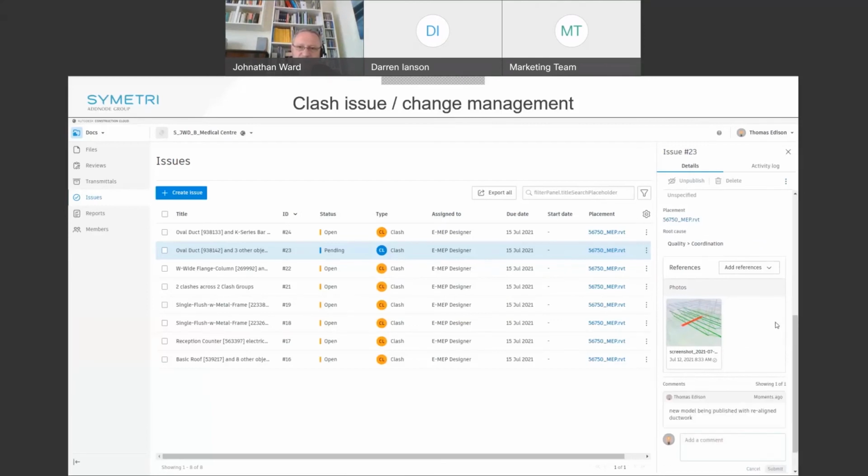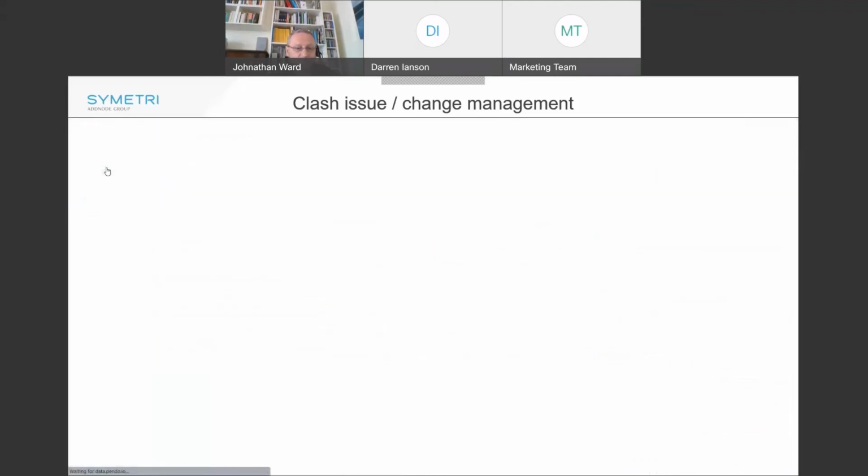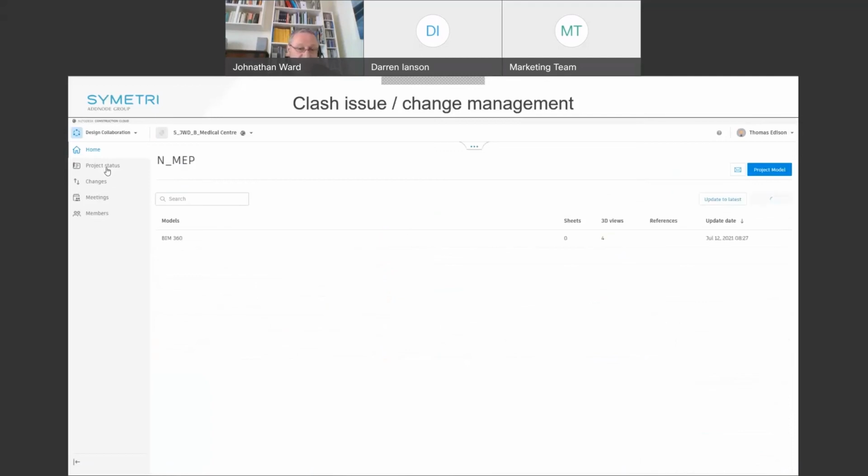Okay, and we'll submit that, and that goes through. That's all responded just using Docs. I now go back into Design Collaboration and we'll republish that updated model. Same procedure as we've done a couple of times prior to this with the IFC model and with the architectural model.